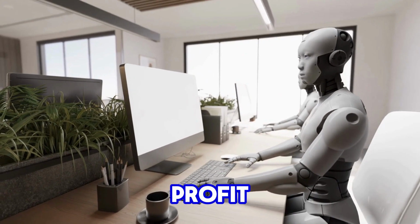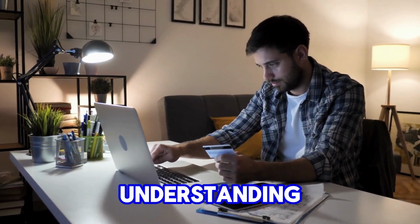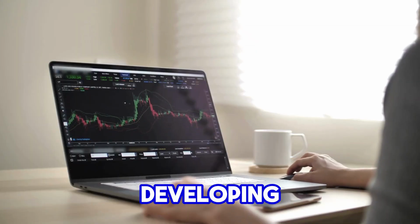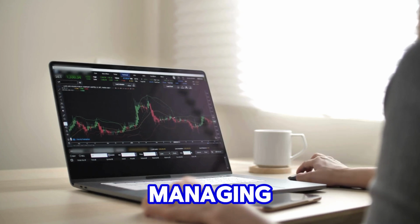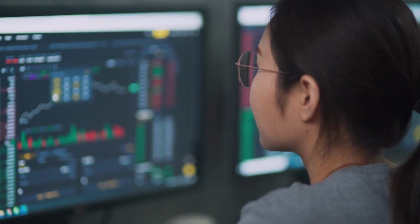Trading Bitcoin for profit requires a combination of knowledge, strategy, and discipline. By understanding the market, choosing the right platform, developing a solid trading strategy, and managing risks effectively, you can navigate the volatile world of Bitcoin trading successfully.